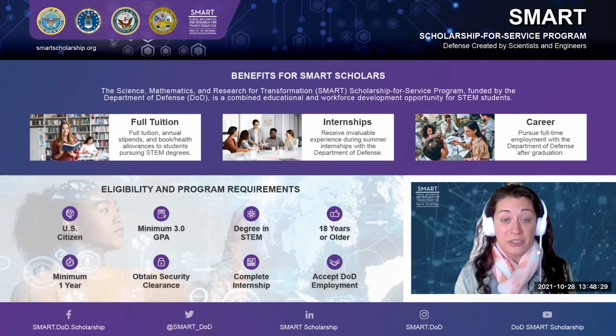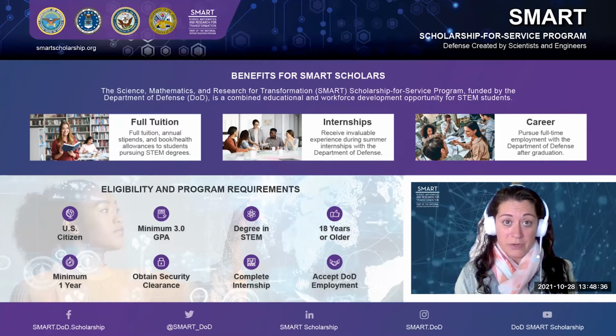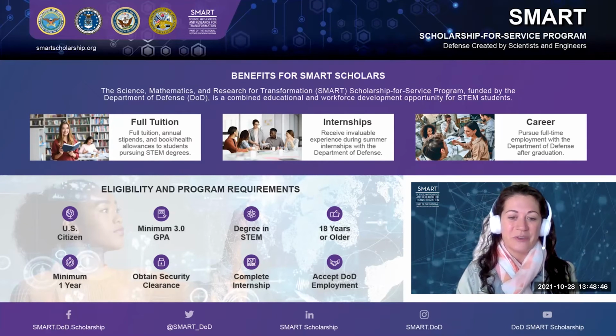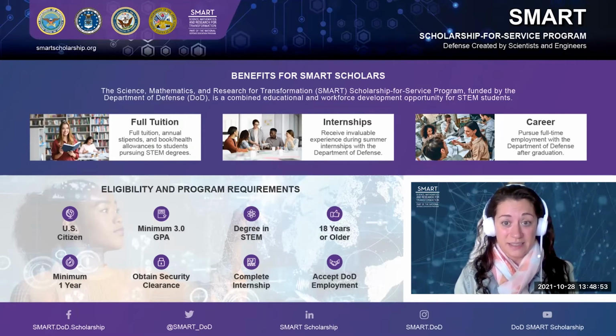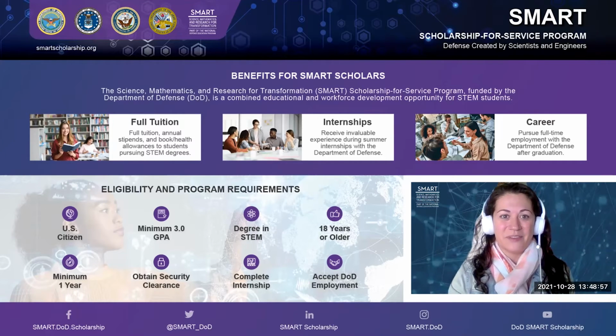In order to be eligible for our program, you must be a US citizen. You must maintain a GPA of 3.0 on a 4.0 scale at all times. You must be pursuing a STEM field, and you must be able to obtain a security clearance, which is a requirement to work for the federal government. And you must be willing to complete your internships and accept employment with that DoD agency that selects you. So at a very high level, that's kind of the top points of our program.